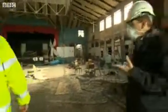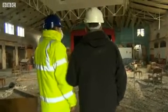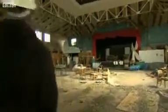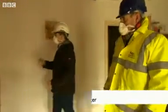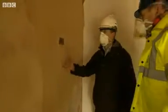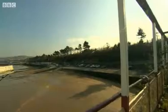The Eric Ravilius murals, I don't see them here. No, it's very difficult, isn't it? The murals are in the tea room. This is the main pavilion of the old pier. This wall has got a great artwork behind it. Yes, indeed it has. How can you tell? Well, we've had some work done by a conservator. Are you saying this is it? Yeah. Well, it's all been papered over? Yes, it's all been papered with a very fine layer of plaster actually as well.